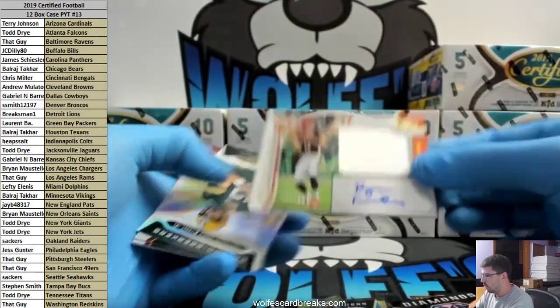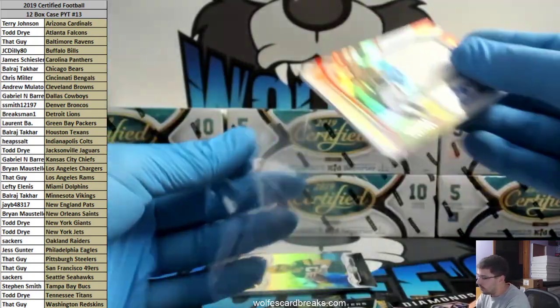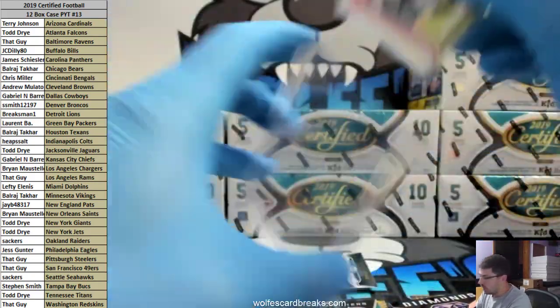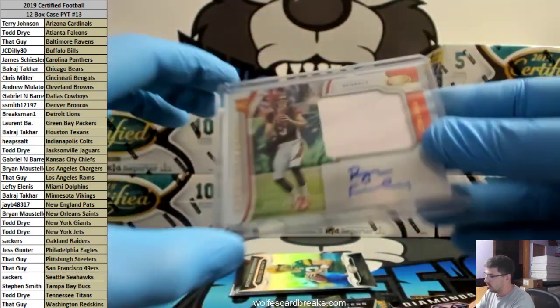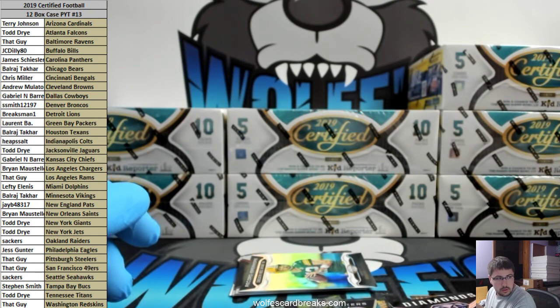Winovich to $299. Ryan Finley to $499. It's like the only basic patch I've seen out of certified. Now that we were talking about it, of course we got one that basic. Chris with the Bengals. He's a Green Bay Packers fan, so I doubt he would.